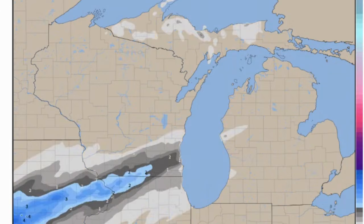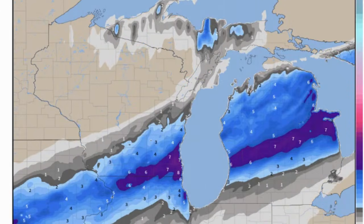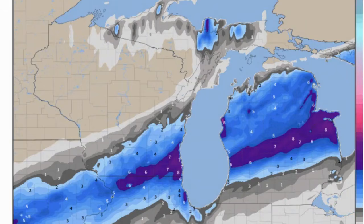So let's use that same model for a snowfall total, or let's call this a winter precipitation total, if you will. So I would call it a 5 to 7 inch snow from around Grand Rapids and Muskegon to Alma to the Bay City, Saginaw, Midland area to the Thumb. South of that, if we're calling the heaviest band 5 to 7 inches, south of that, I would go 3 to 5.